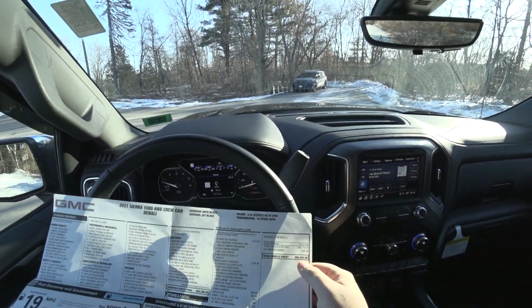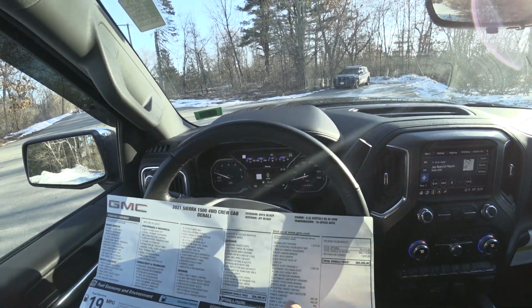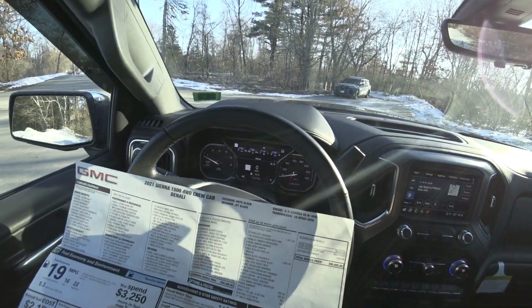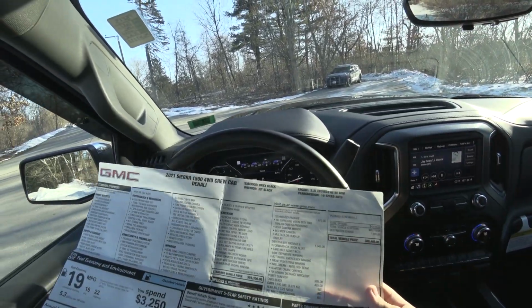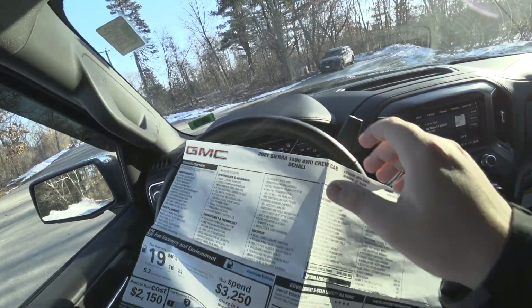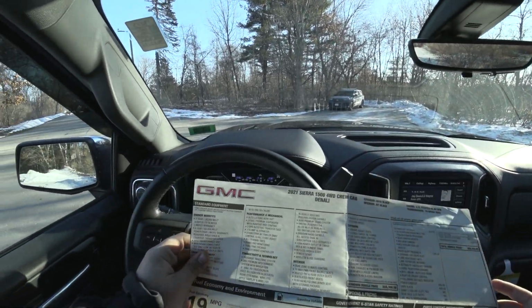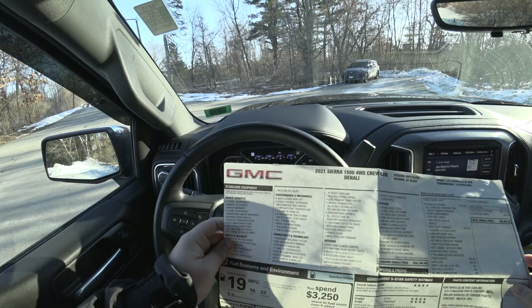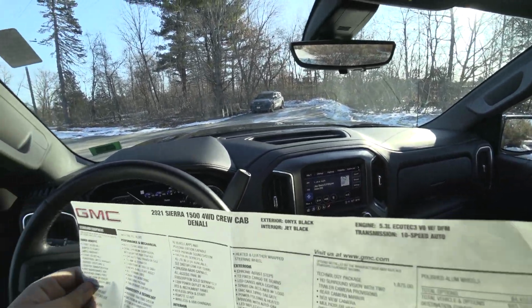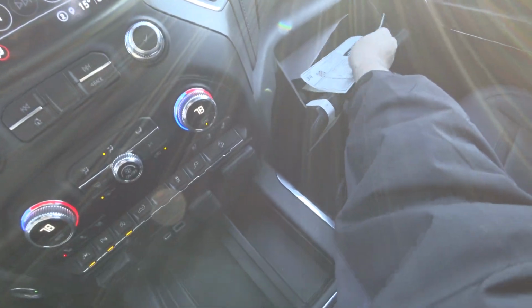Sticker price when new of $65,405, 19,079 miles. This one has the tech pack, driver alert pack, power sunroof, the Onyx Black. Oh yeah, this is a gorgeous truck. This one has, I believe, the 10-speed auto, if I'm not mistaken. Yeah, there we go, 10-speed auto. This one has the 5.3.